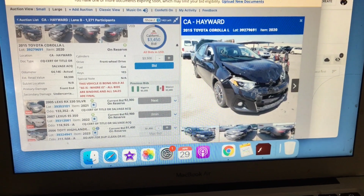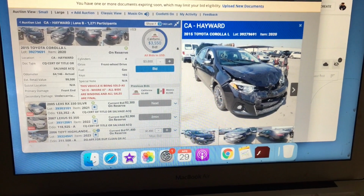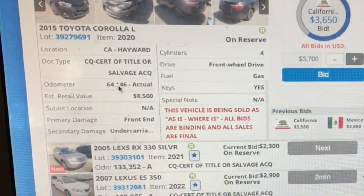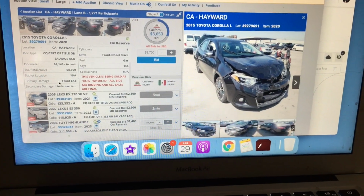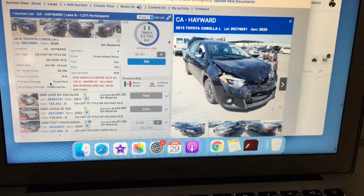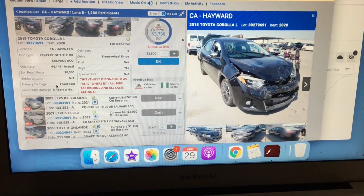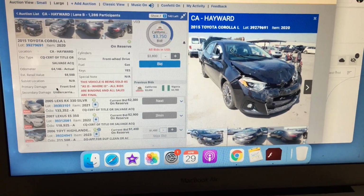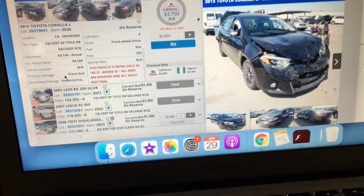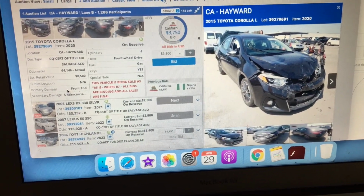Now it's a 2015 Toyota Corolla. You see the miles right here. Sometimes you have to look at the history, because some people like to roll over the miles, but once you look up the history, it shows everything. You want to make sure you know the history of that car, because a lot of people just roll over the miles, and they're not original miles. They say it is, but it's not.